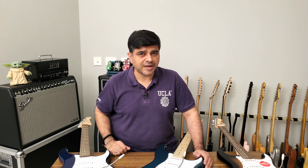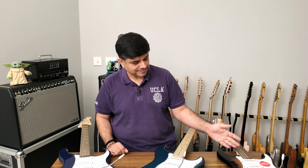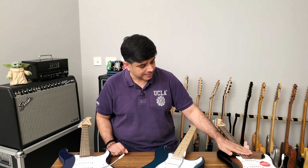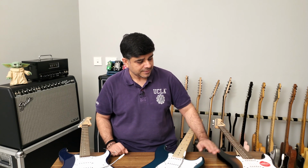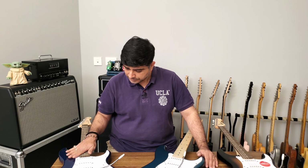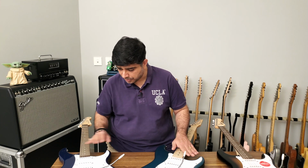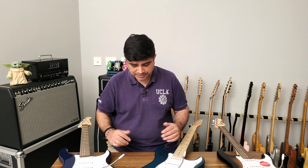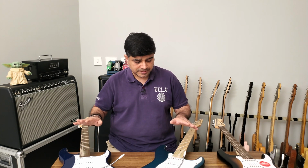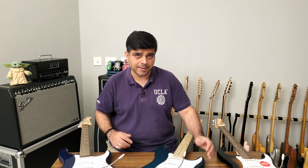For category number 5, we've got playability out of the box. Okay, that fellow was definitely not playable out of the box. Required a little bit of work. Had to bring the action down a bit. Yeah, not too happy with the setup on that baby. Nice setup, no problem with this one. This was an exceptional setup for sure. I think both of these deserve a point, frankly speaking. They're both definitely playable out of the box. The action was good, the setup was good. So I'm gonna give the Magna and the Yamaha a point each.